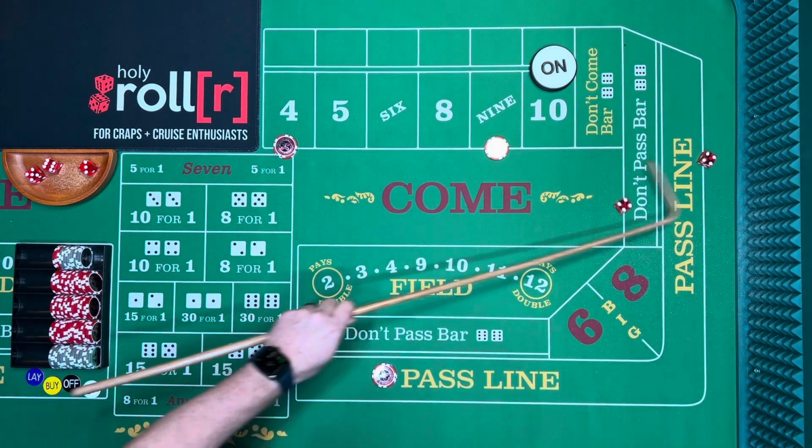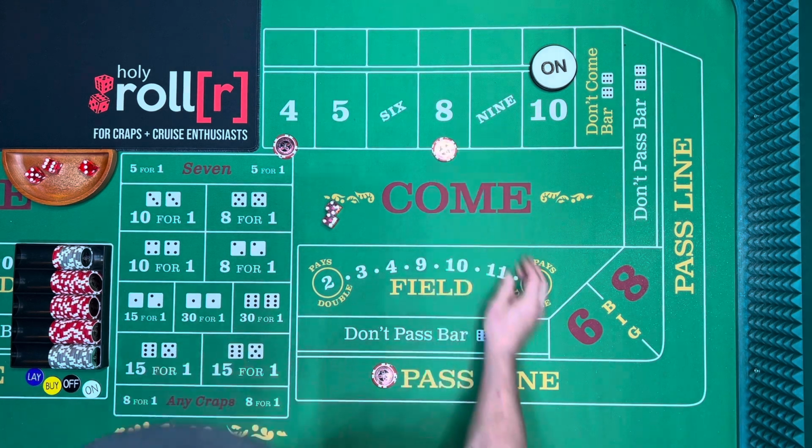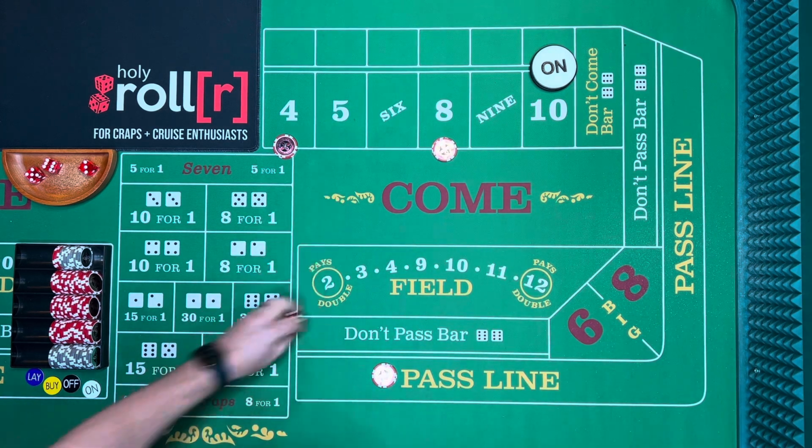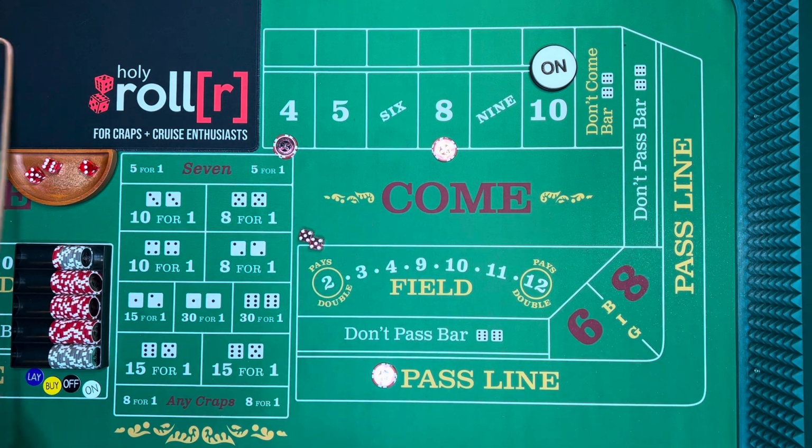And it's an 8. All right, so because we can't move this one, we're going to go ahead and move our 9 to the 8. And here we go. We're doing 3 different ones. There's the 10. We hit the 10.